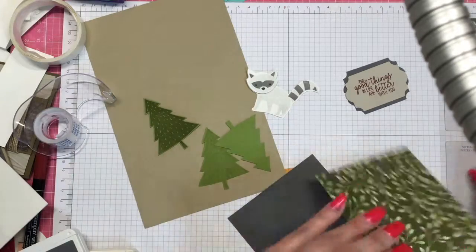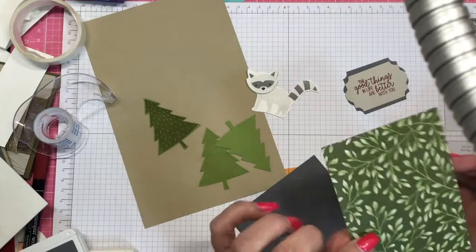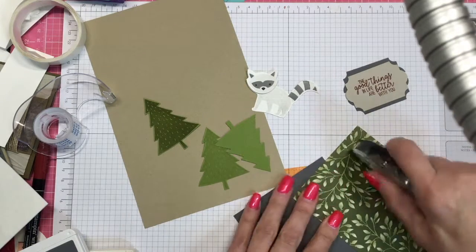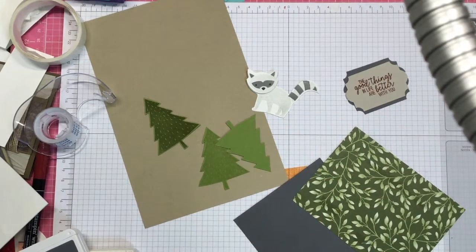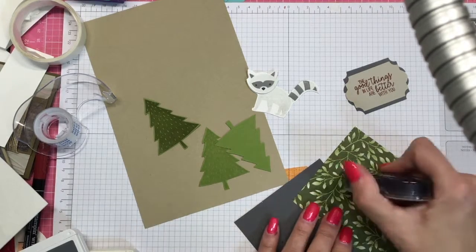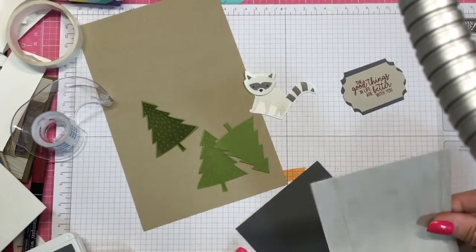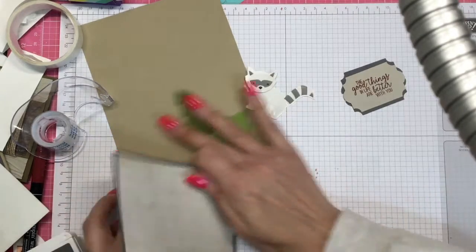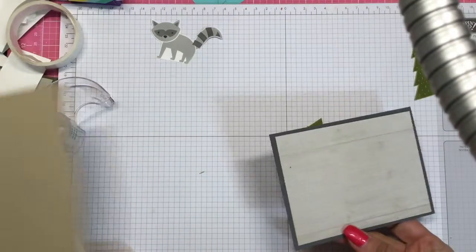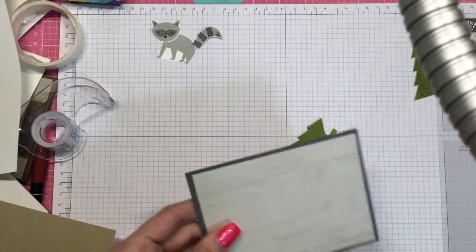Now, this wood grain paper is actually from the Floral Romance paper. It's on the back of this beautiful one. Oh, ran out of that Snail. Grab another one here. And we're going to, I had a piece of, oh, here it is.